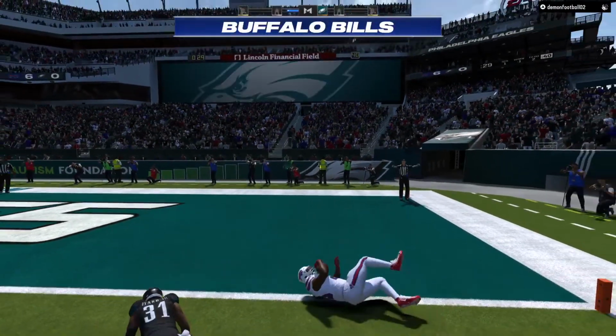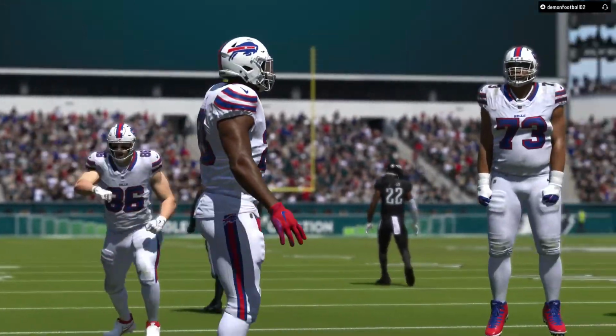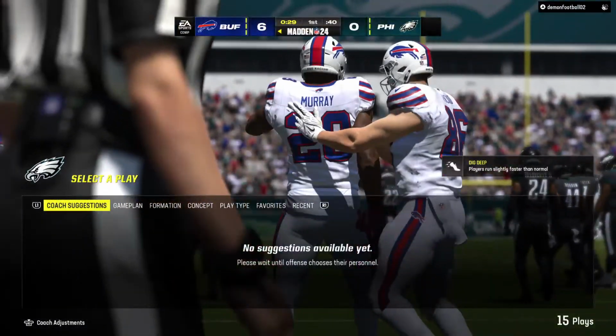And he will score. Touchdown, Buffalo. Latavius Murray, a 7-yard touchdown grab. And the Bills get the upper hand as they're on the board first here this afternoon.